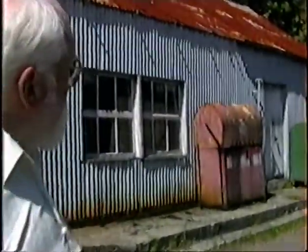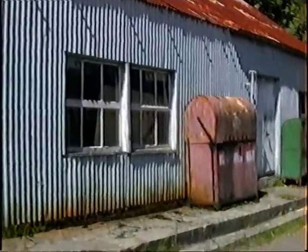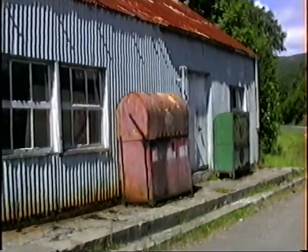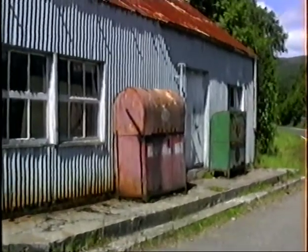So, what happened here? This was the old garage, workshop and filling station. There were two pumps on this plinth there. And we sold petrol there. Many years? From 1920 till 1960.